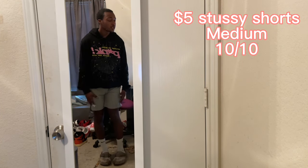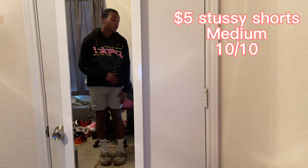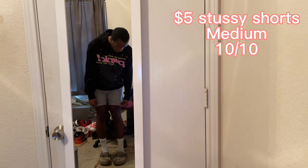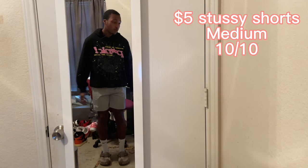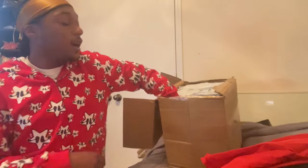Solid shorts. Nothing too crazy to say. They're just some regular plain shorts. But they are good quality, and they're not going to mess up when you wash. They're not see-through at all. They're really good quality, man. So I will give this a 10 out of 10, man. I really like these shorts a lot. All right. What do we got next?